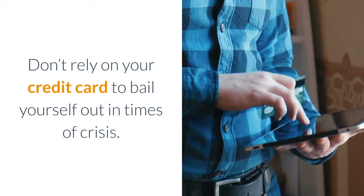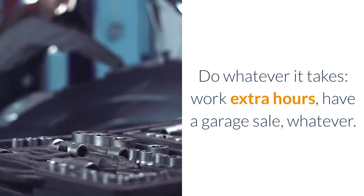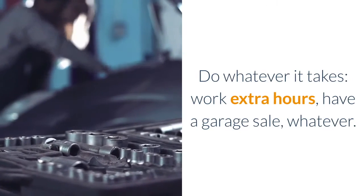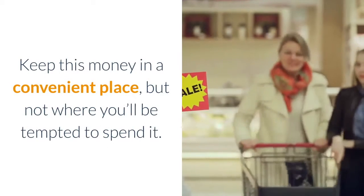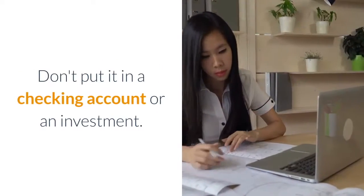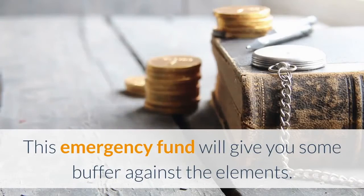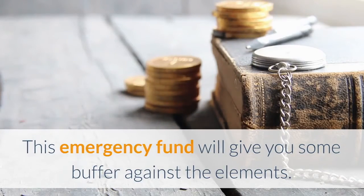Don't rely on your credit card to bail yourself out in times of crisis. Do whatever it takes. Work extra hours, have a garage sale, whatever. Keep this money in a convenient place, but not where you'll be tempted to spend it. Don't put it in a checking account or an investment. This emergency fund will give you some buffer against the elements.